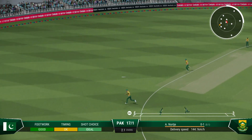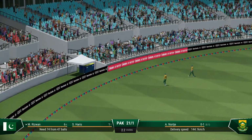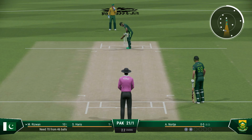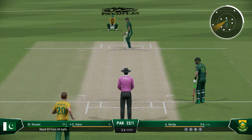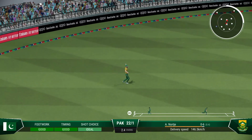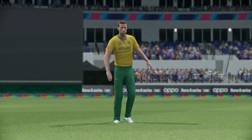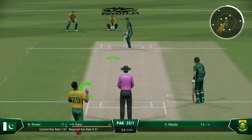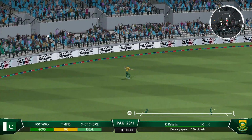There'll be runs here. Well, you sometimes just have to stop and admire batting like that. Gets onto the front foot early, well timed, and 4 runs. There'll be 1 run here for them. Wicket. Catch. Go.